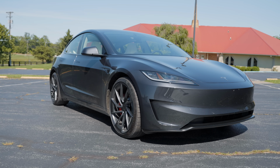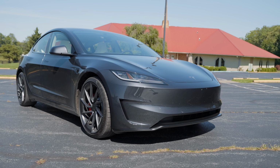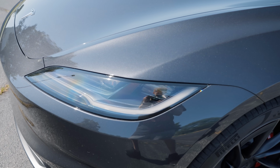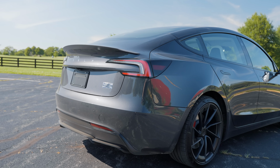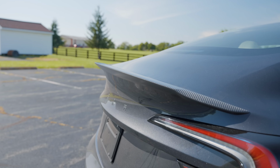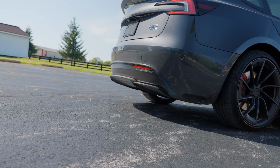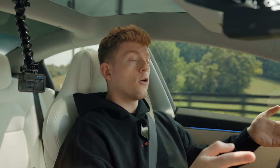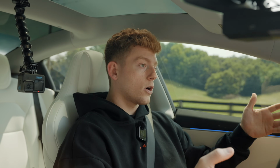So the first thing you see when you look at the car, the exterior, which has been redesigned, but it still looks like a Model 3. The front end got new headlights and a different front fascia, and the rear end, it's got new taillights, which I think universally everyone likes. It's got a bigger, more angular spoiler compared to the last Performance 3, and it's also got a diffuser now, which I've already been vocal about that I'm a fan of both of these changes, and I think that this car looks better than the previous Model 3.